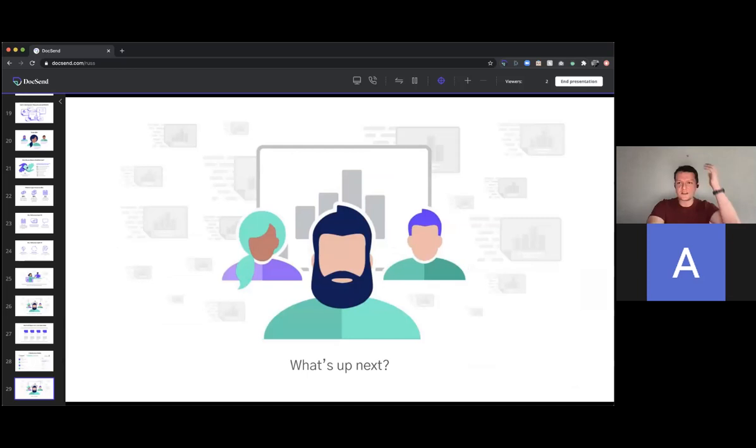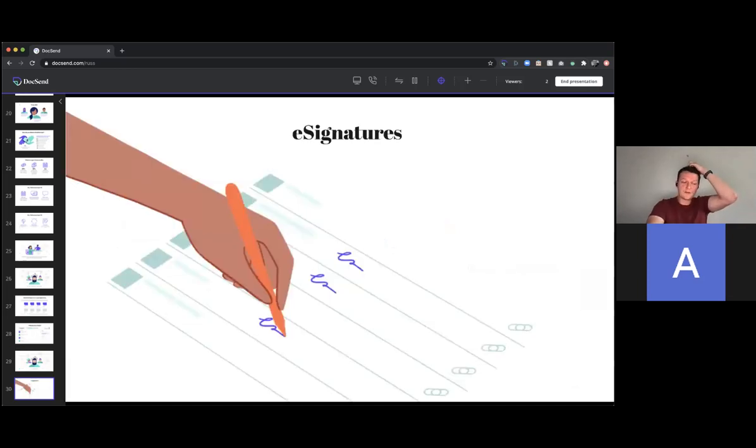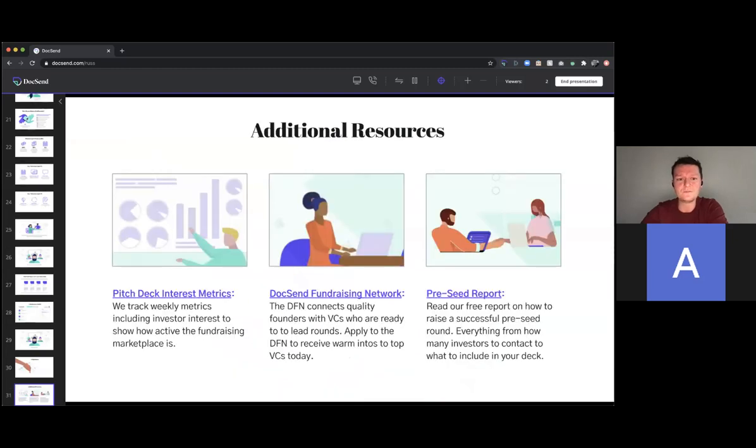And just in case you're curious about what's up next for us, we're coming out with a full e-signature product at the end of the year. Across our 15,000 customers, everyone's got a HelloSign or DocuSign account. That should just be DocSend. So we'll have full e-signature by the end of the year. Keep an eye out. It's going to be really awesome. It's going to be really clean, with great analytics, and totally integrated with our data room product. So especially for sales teams, this will be a game changer.